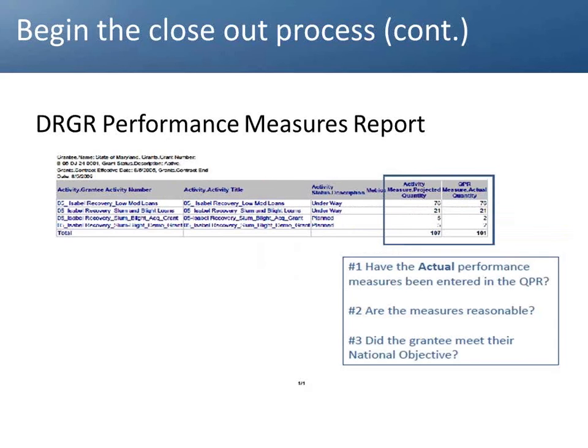Here are our performance measures, where we were talking about actual versus projected. We look to see that the actual now are equal to the projected. If not equal, at least close. As Mark tells me, they have to make sense.